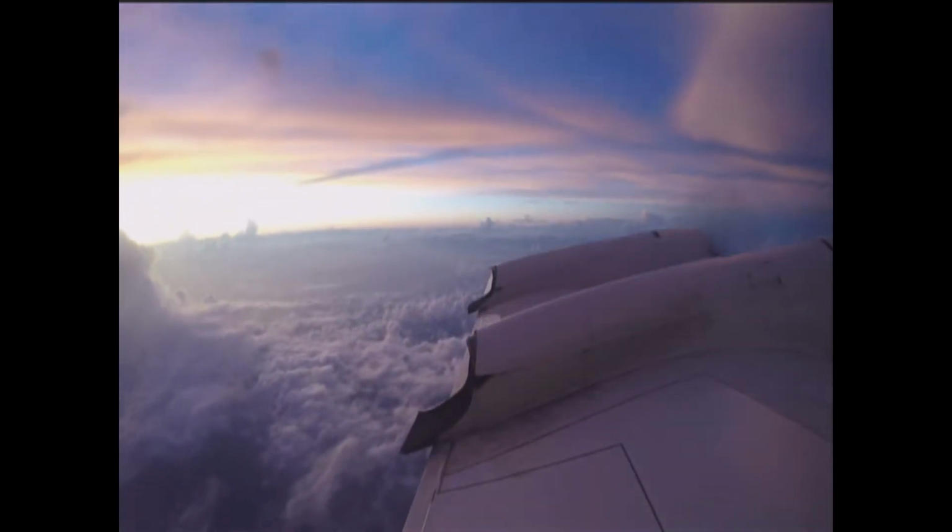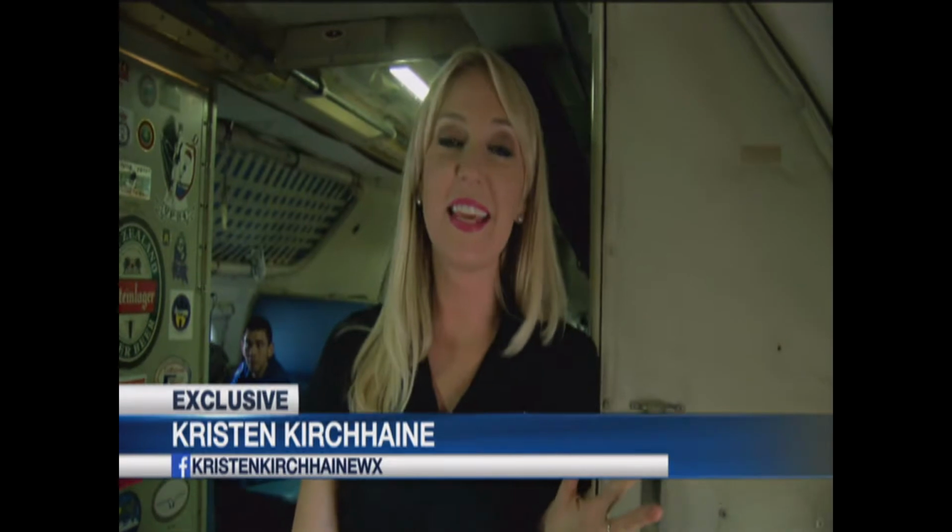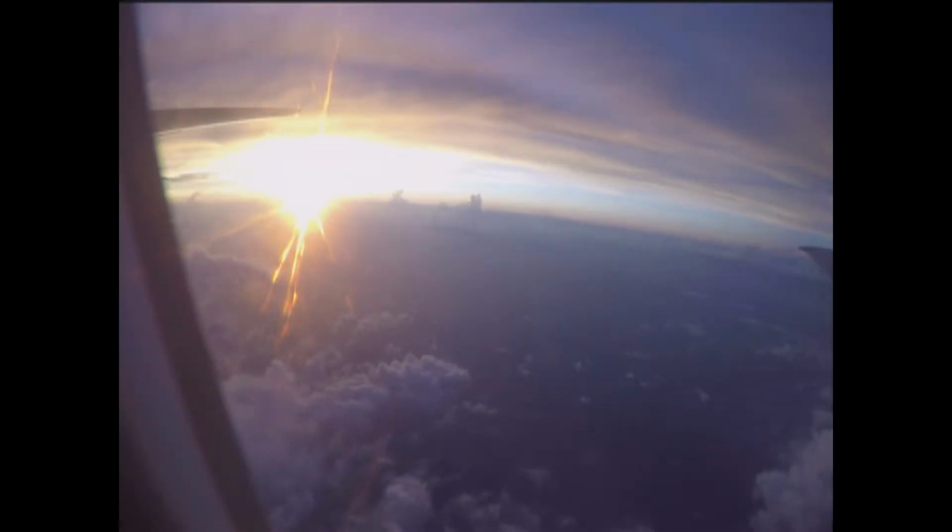As the sun starts to go down, our mission is coming to an end. We've been up here for about 8 hours now, but this isn't the end of the story by any means. We're going to touch back down. The plane will refuel. There's another crew of people waiting to take this aircraft right back up into the air. Kristen Kirchhaine, NBC2.